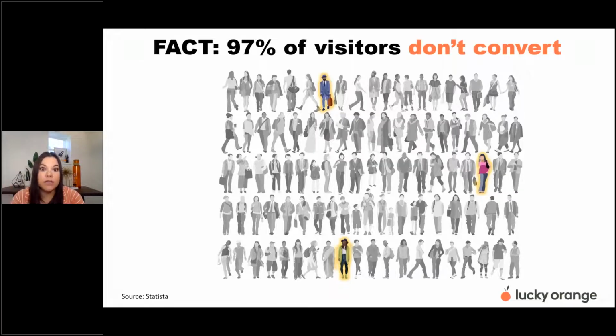Across all industries, niches, and businesses, the average online conversion rate is less than 3%. That means for every 100 visitors coming to your website, about 3 of those are actually going to make a purchase or convert. Regardless of whether your conversion goal is a sign up, a checkout, a form submission, or something entirely different, that's a really hard number for a lot of people to digest, just 3%.